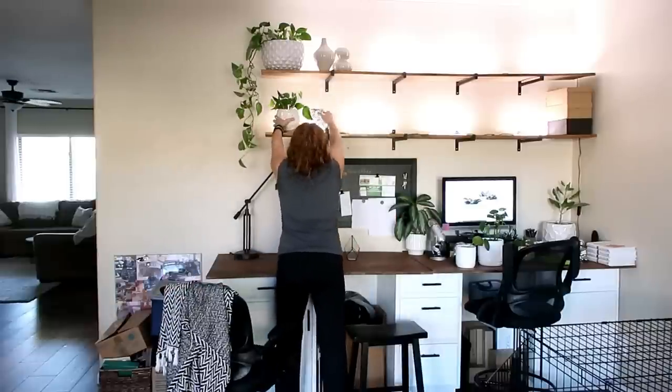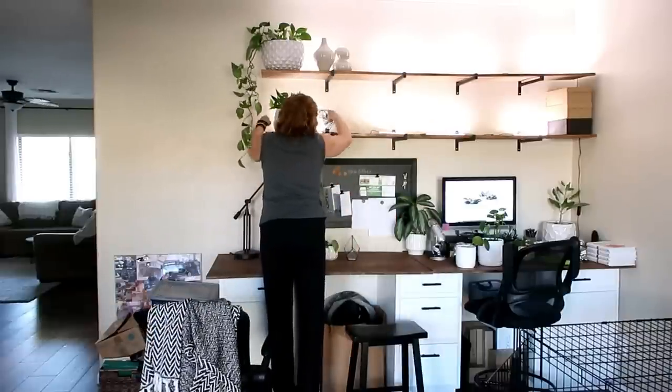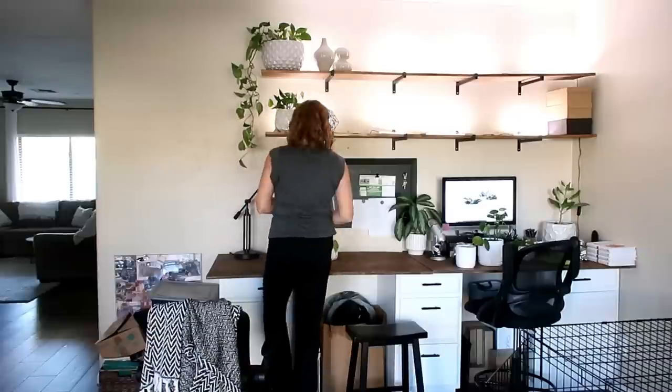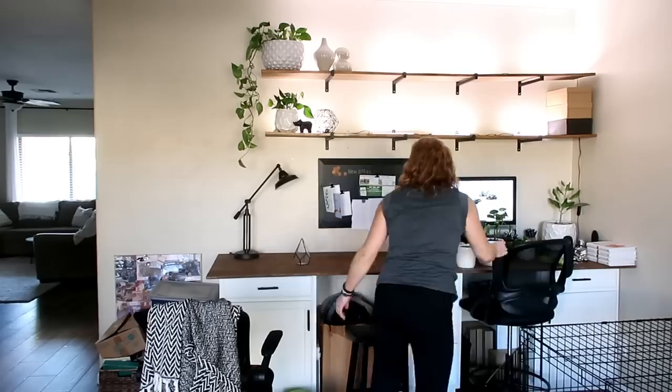I still have quite a bit of decluttering and organizing I need to do here in the office space. I will be getting around to that as I'm making a pass through the house. I am decluttering and organizing every space in the house. So working that in with my spring cleaning this year as well.